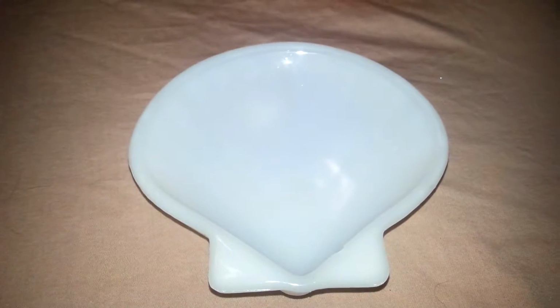Next piece, you guys have already seen a set of 6 of these from my last Goodwill haul. This is a Glasbake. There we go. We've got a vintage Glasbake clamshell dish. I'm not 100% sure what these actually are. Maybe they're for clams, or I don't know exactly what they're for, but I only paid 56 cents for this at the Goodwill. So I'll put this with the other set that I'm going to list online and see how much I get for the 7 of them.